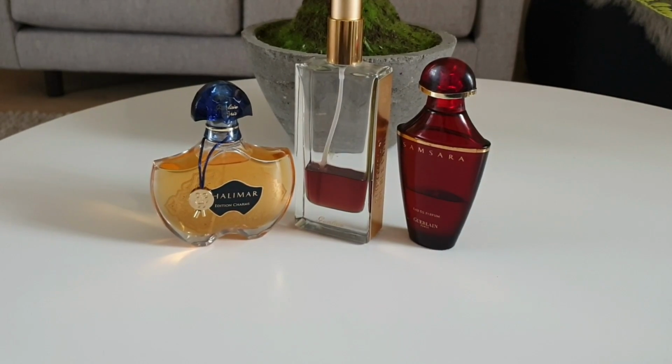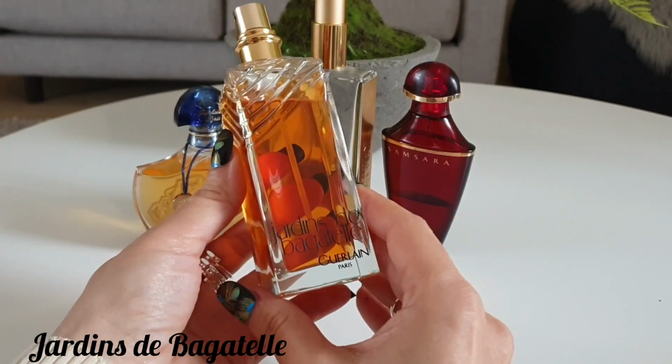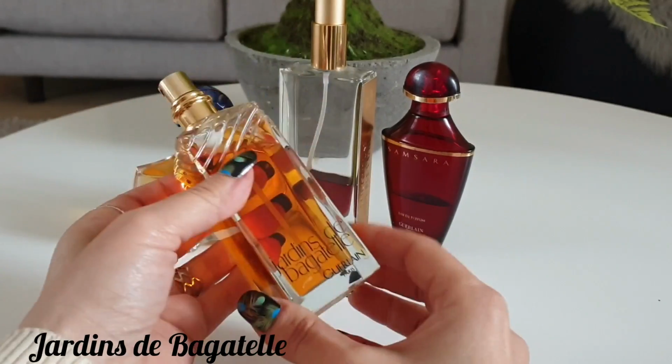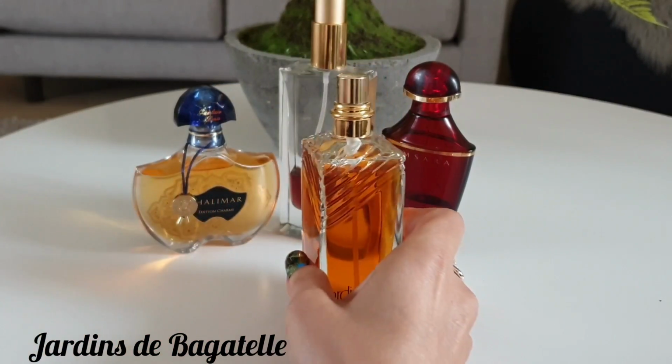Now, this next one is kind of a forgotten fragrance these days. It came out, I think, in 1983, and it's the Jardins de Bagatelle. I adore this one so much. My bottle is missing the cap. This is a vintage bottle, and it's just so beautiful to look at and to wear.